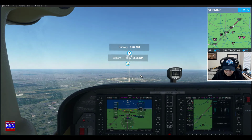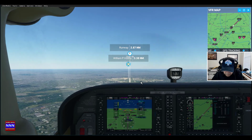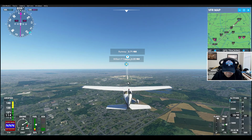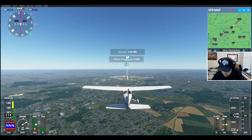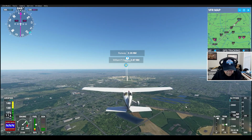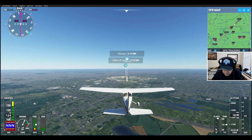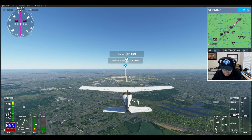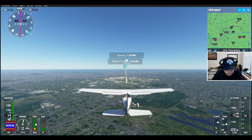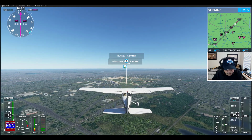Control A. So I think we are 3 nautical miles out. We can see it's tracking pretty nicely. It is coming down. We need to reduce the speed to like 80 knots. Put flaps down 1, perhaps at 2 miles. We are flaps down. Reduce the speed some more to 80. Less than 80 now.